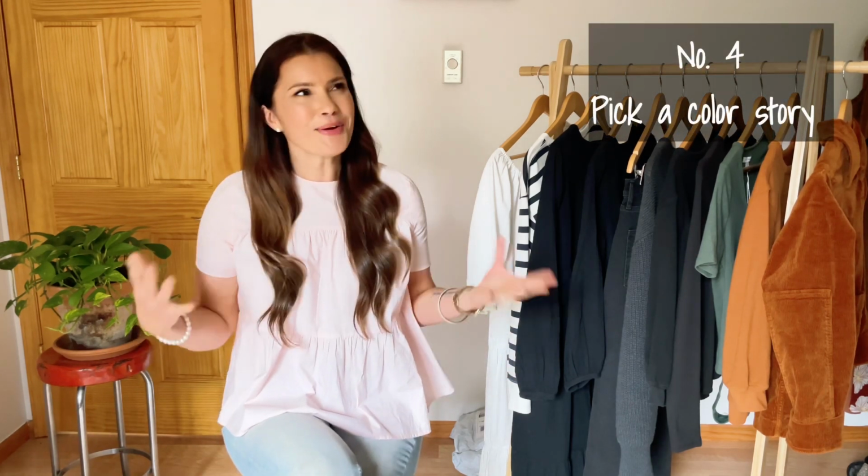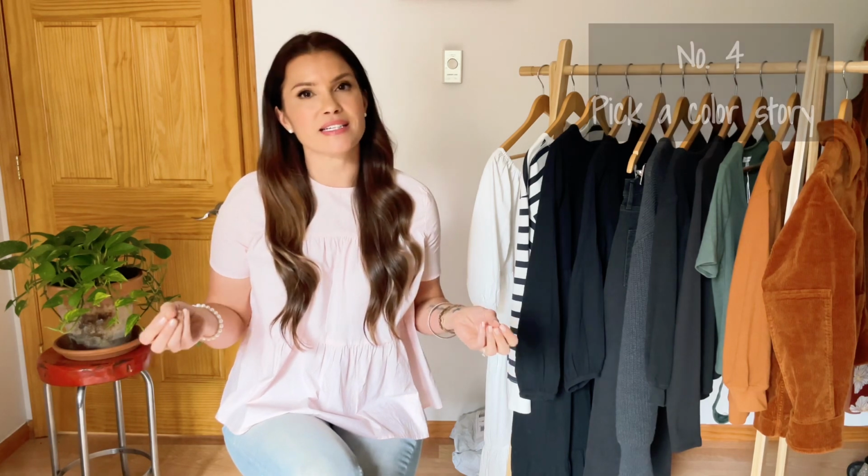The fourth way you can maximize your budget to get the wardrobe of your dreams is to pick a color story. Now, I know this concept has kind of been beaten into the ground, and I think it's interesting because a color story can either be very liberating or it can be very limiting, just depending on how you approach fashion. For me, picking out like 5 colors to wear all year makes absolutely no sense.